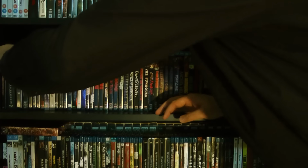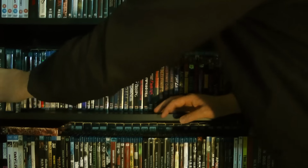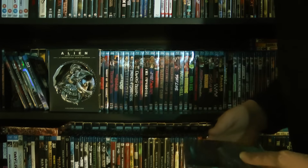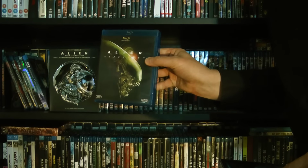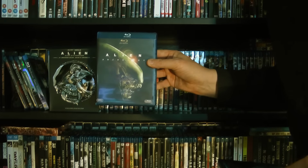Alright, next up, well, let's pull all three of these out here. We basically have the entire Alien saga thus far. We've got the 35th Anniversary Edition of the original, which is very, very nice. Probably do some kind of closer look at that at some point. And then we've got the, this was sent to me by Bookhouse Boy 77, now known as Foghorn Lonesome. Really cool. This is the Alien Anthology.